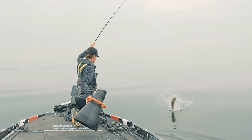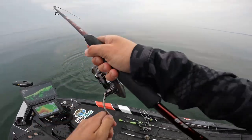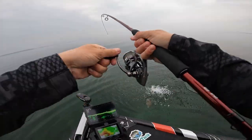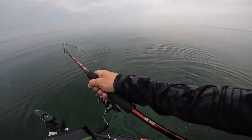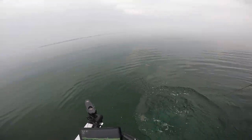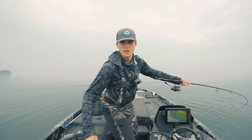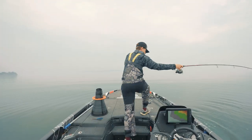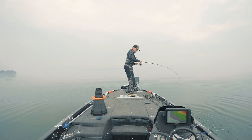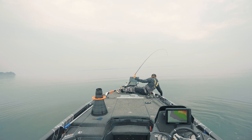Oh my gosh, what a big one. Holy cow, that fish is big. Wow. Yes, determination, got him right there, baby. Holy cow, that's a 6-pounder, I think. Is the camera going? Yes, it is. Holy cow, this fish might be a 6.